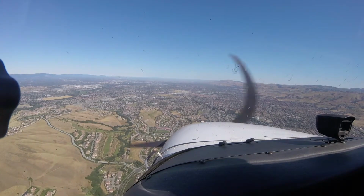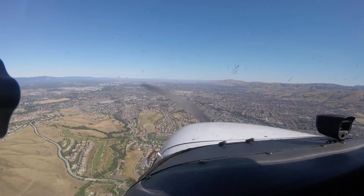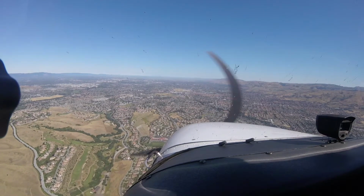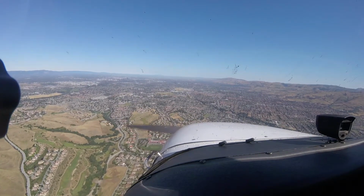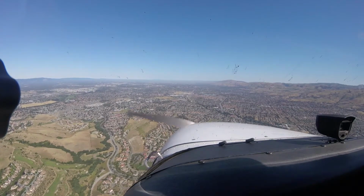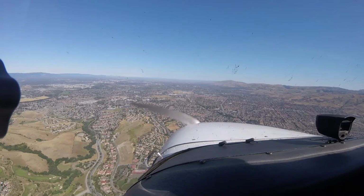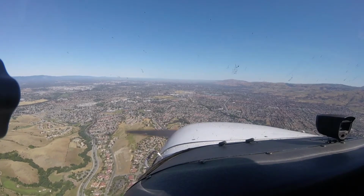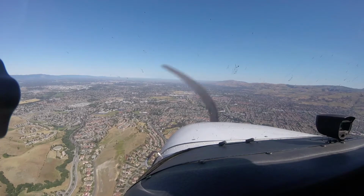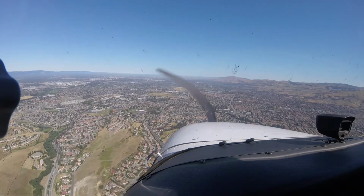Reid-Hillview Tower, Centurion 6278 Yankee, Mount Hamilton inbound with Charlie. 6278 Yankee, Reid-Hillview Tower, coming in weak and unreadable. Try again. Centurion 6278 Yankee, we're just crossing the hills inbound with Charlie. 78 Yankee, enter right base, runway 31 right, intercept a 3-mile final. 3-mile final for 31 right, 78 Yankee.